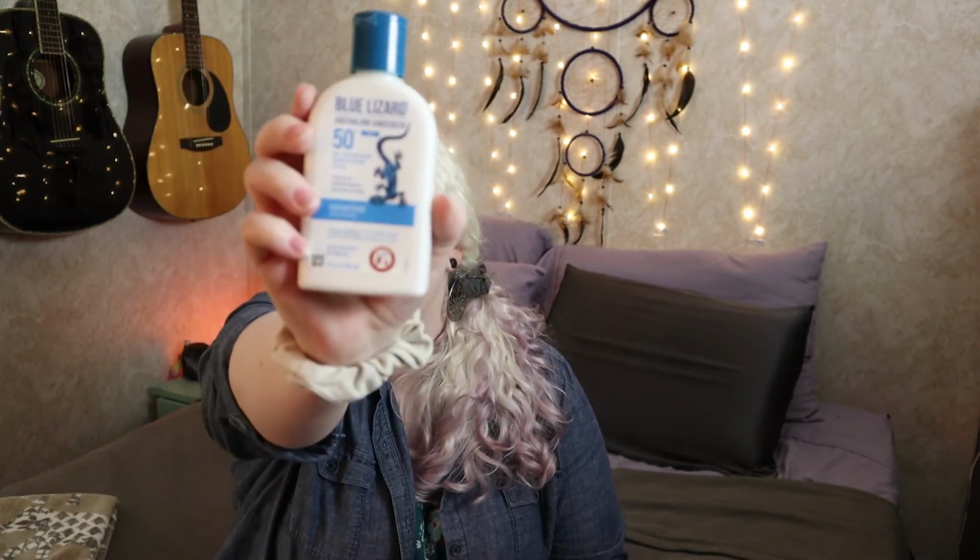I actually just recently tried a physical sunscreen for the first time. So everyone has always recommended this one to me. It is Blue Lizard. And especially in the albinism community, this is a favorite. But I've never really been able to find this in my town until recently. And now Walmart carries it. Walmart is one of the few stores that we have here to shop at.